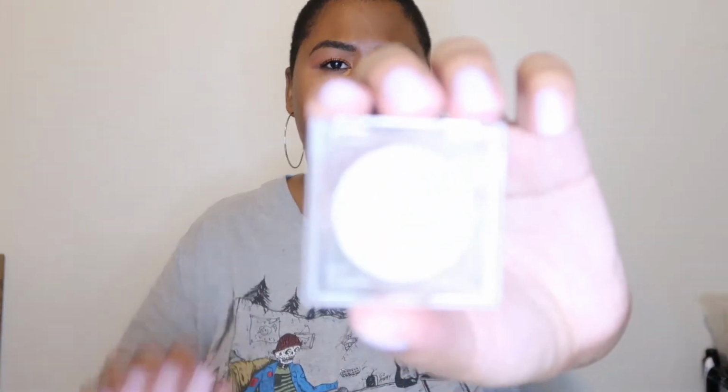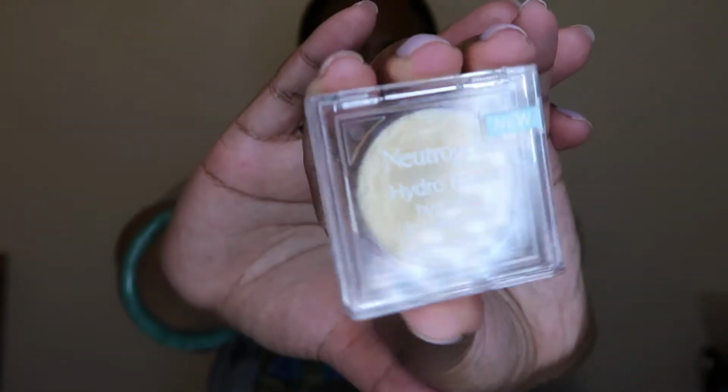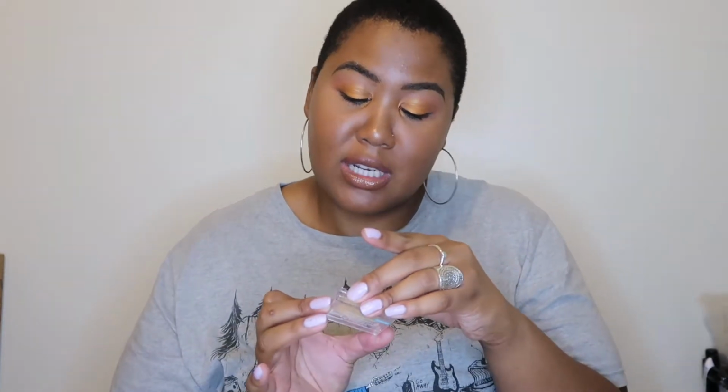So my second favorite thing is going to be this Neutrogena Hydro Boost Hydrating Lip Treatment. This has hyaluronic acid inside of it. This is what it looks like, and this baby is so pretty. I love this. Okay, so I got this at Ulta, right? It's like $9. I thought it was a little pricey, especially for the amount of product that you get in it. It's like 0.10 ounces, 2.8 grams. It's a little bit of product.